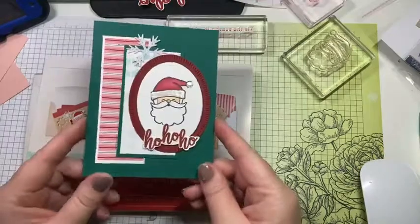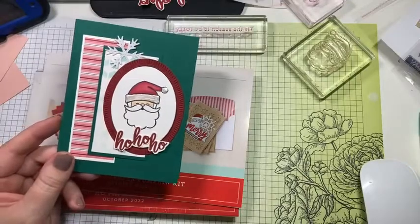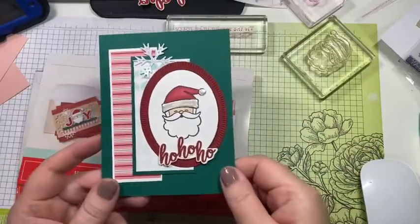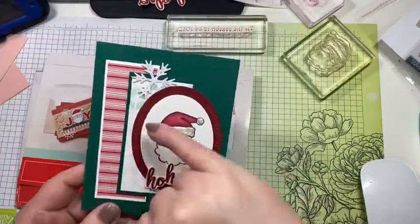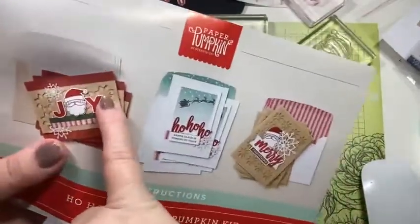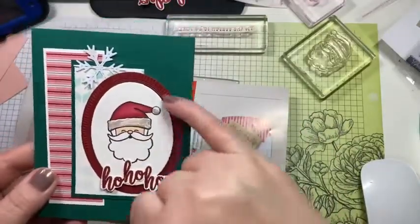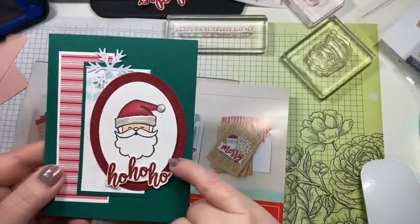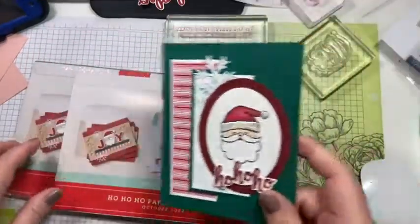The other one is actually for our team meeting. We have a challenge, and the challenge is using a sketch. Do you recognize this sketch, Sandy? So I actually did the sketch. This is actually paper from the envelope. On here, I don't know if you can see it, but I used some of this paper and I sponged a design on the paper. And then I cut out this with our very new bundle that is available right now only for demonstrators unless you sign up on our team. And then I did the cute little Santa. Isn't that cute?